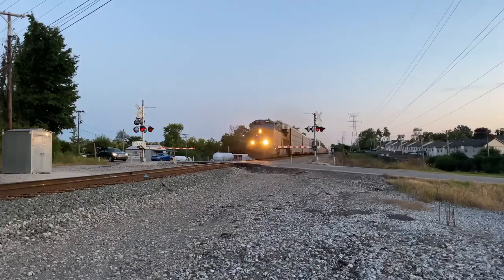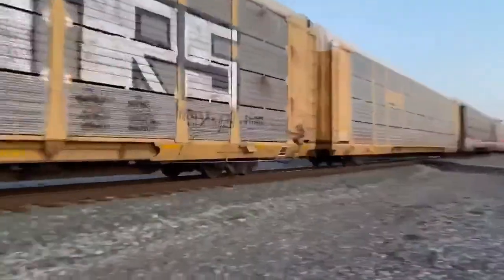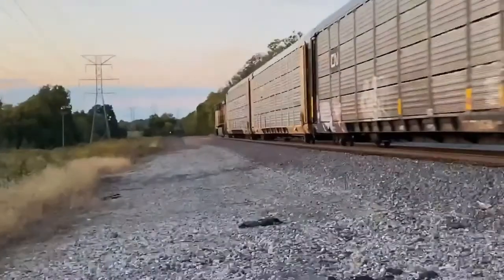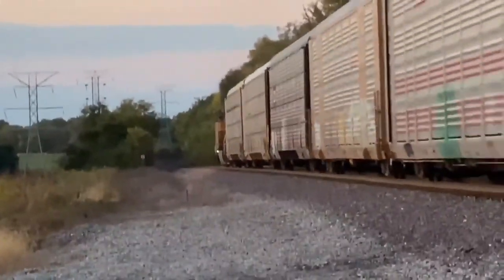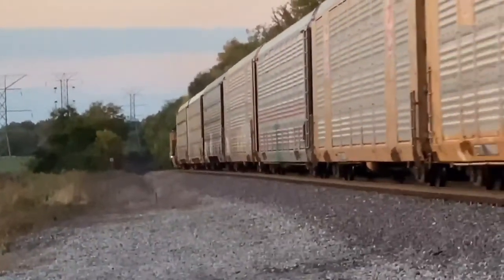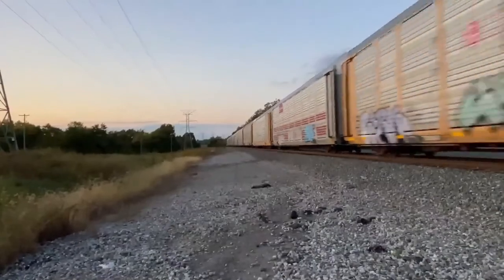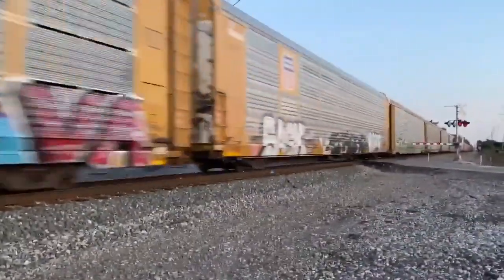This was the first and only time that I've ever seen NS 23J, since it runs as an as-needed train. This time there was only a single locomotive, a Union Pacific AC 44CW number 7157 leading solo. I caught this on the same day that I was doing my all-day railfanning video in Waddy, Kentucky on the Louisville District. I actually sacrificed catching NS 375 that had an SD70 ACE, ACC, and ACU on that train.